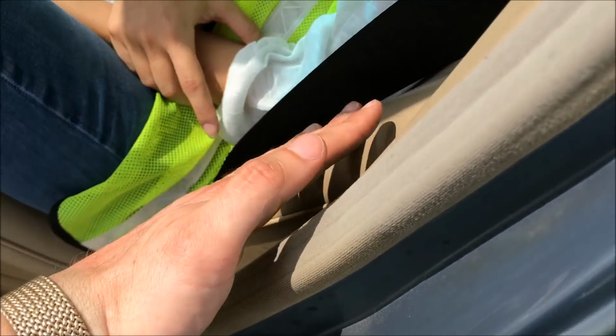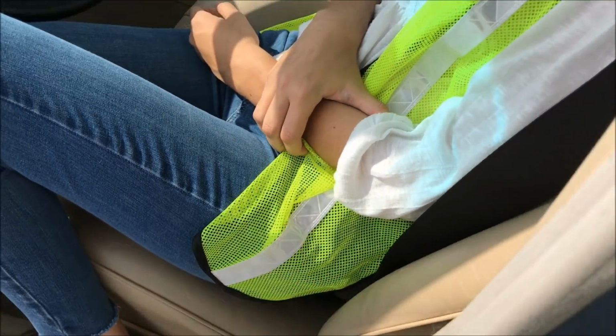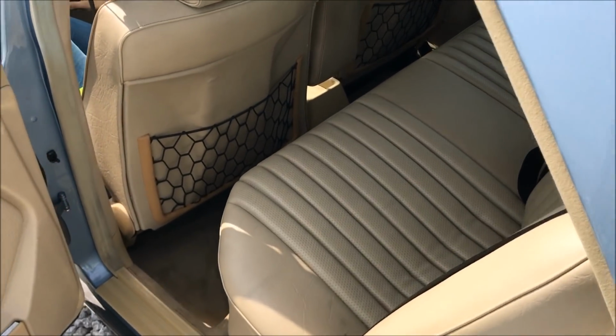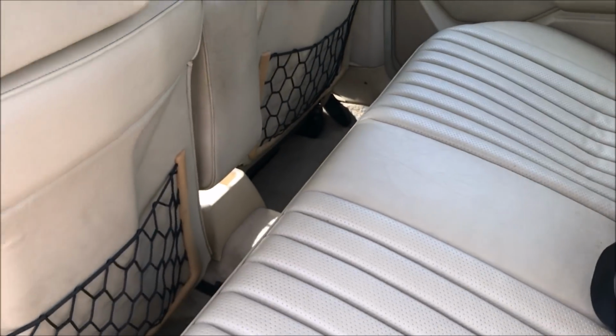You can see the condition of the seats, all this vinyl leather, whatever this material is in these vehicles, it holds up extremely well. It's like marine quality vinyl. Really doesn't weather at all. So it seems to run pretty well.